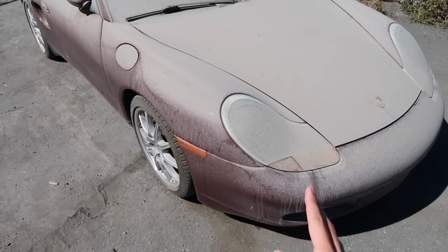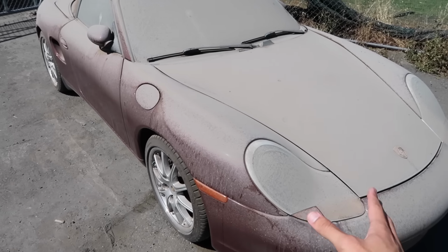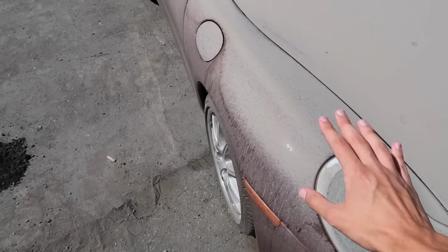Hear me out, guys. I know this car is probably the dirtiest, filthiest, nastiest car on the exterior that we've ever bought, but look beyond that. See through the dirt, okay? We'll get this cleaned up. Don't worry, that could clean up. Oh, let's check out the interior.